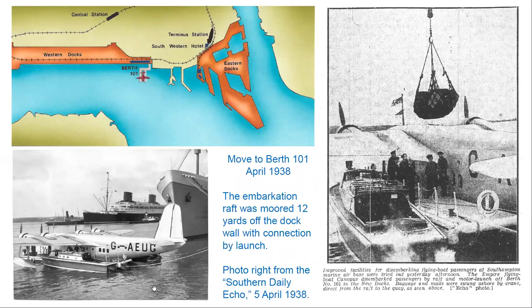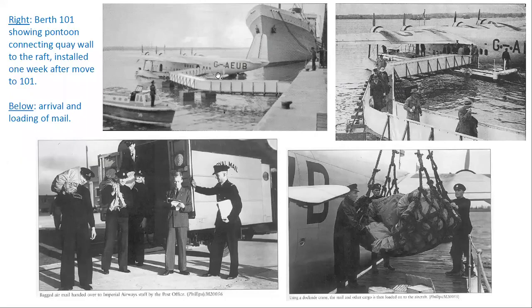That only lasted a week, in fact. You'll see on the next what happened. Another photo on the right from the Echo showing mail and freight being loaded from a dockside crane. And here you can see after a week, they built a pontoon and a walkway, and passengers could come right out of the aircraft and onto the quay wall.